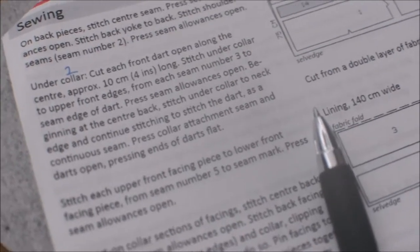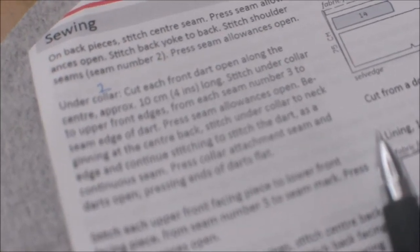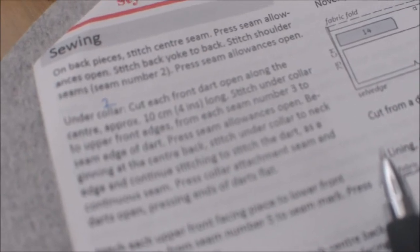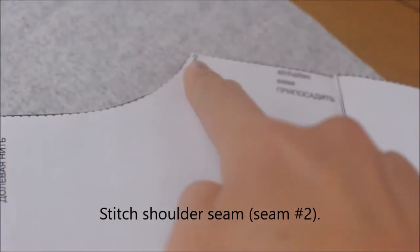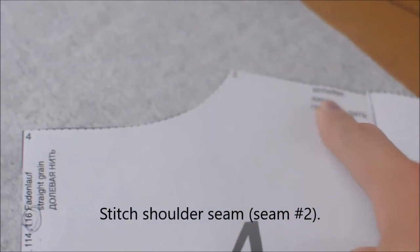So here is when things get really confusing. It says stitch shoulder seam, seam number 2. Okay, so seam number 2 is right here, the back yoke. So you assume this is going to be connected to the front piece, which is number 1, but nowhere on this pattern piece does it say number 2. I always have a problem like this with the BurdaStyle pattern. They tell you one thing, but you can't find it anywhere. You just have to guess.